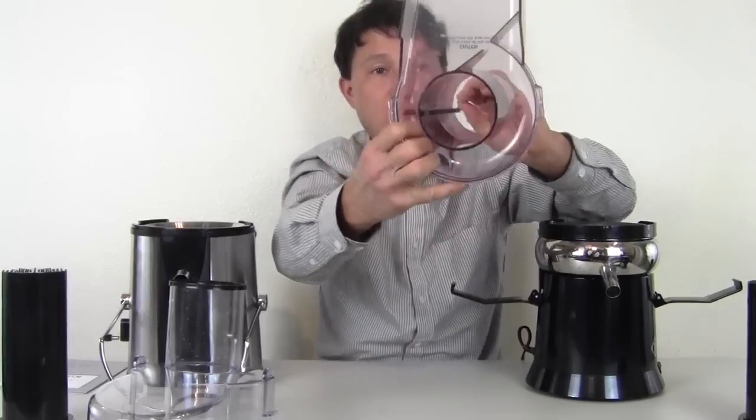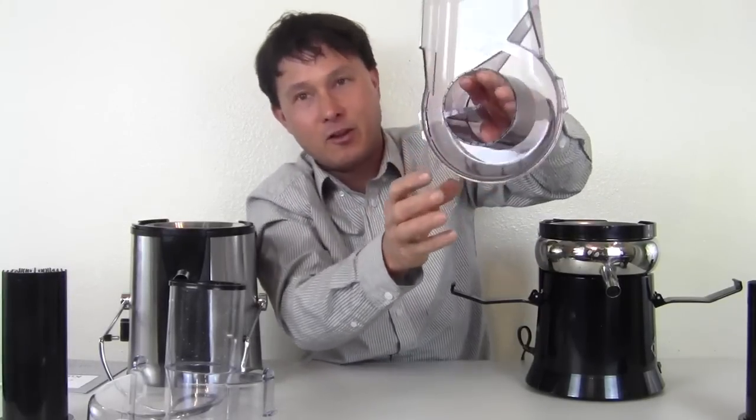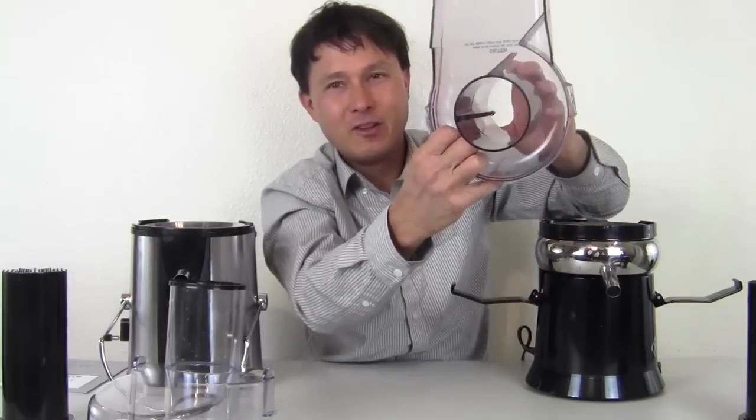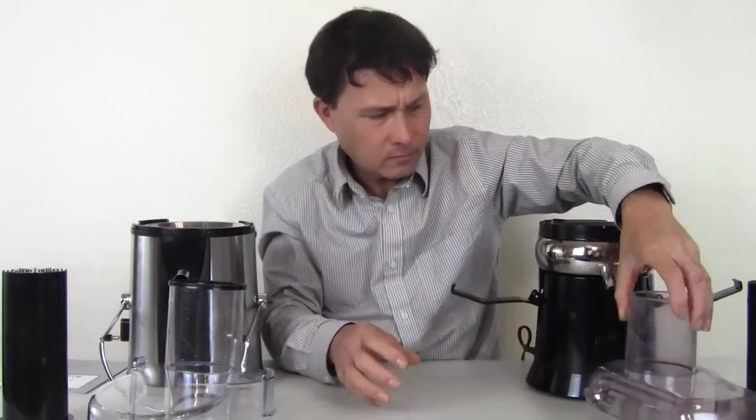So here on this guy, I can put my hand in there and I can barely hit the blade, but I really get stopped up. Still, this would not be good, but this is going to do a lot more to prevent you from actually getting your hand in there.